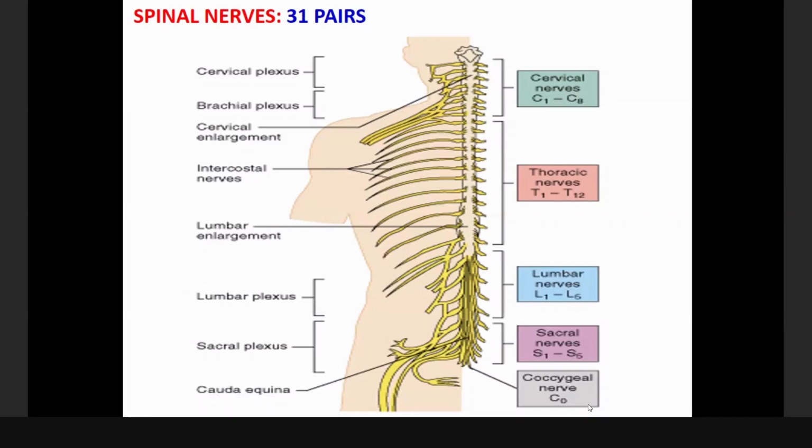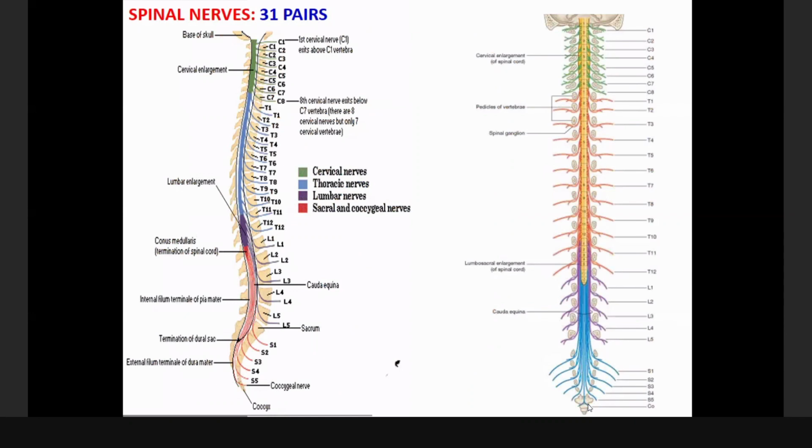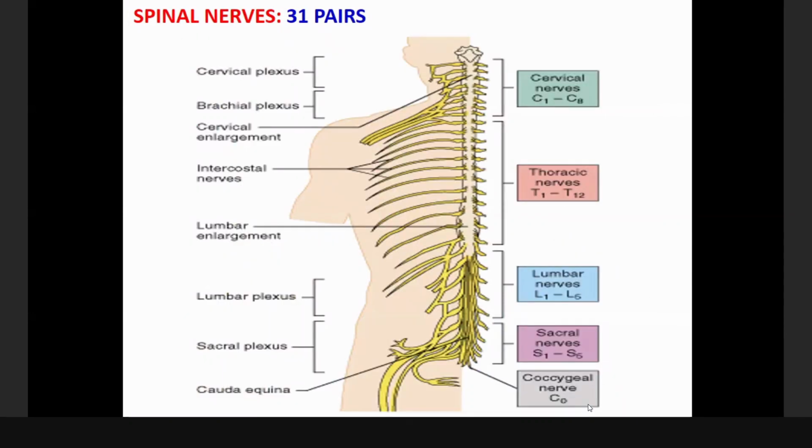Not only this, the spinal nerves, as we have seen yesterday, have roots, dorsal root and ventral root. The roots join and form a spinal nerve. The spinal nerve later on divides, or bifurcates, into two. It forms a ventral ramus and a dorsal ramus. After that, it goes to the periphery.